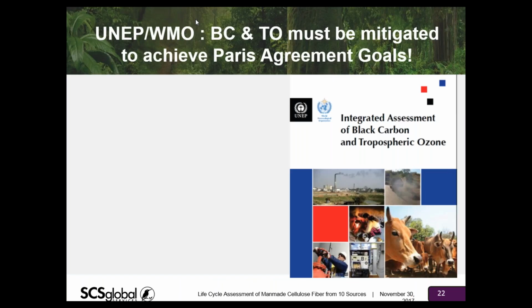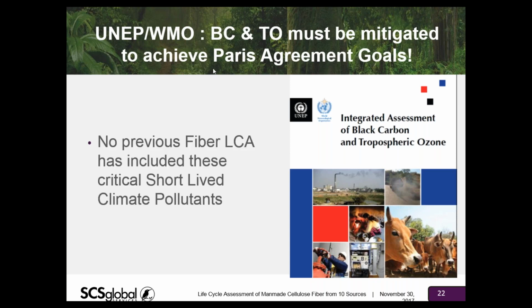Now this is also very critical to include these two pollutants, black carbon and tropospheric ozone, because the finding by the United Nations Environment Program and World Meteorological Organization is that these two pollutants must be mitigated along with CO2 in order to achieve the Paris Agreement goals. So we don't have even a hope of maintaining the 2°C temperatures in the world without mitigating these two pollutants very aggressively. So this LCA is also very important in the sense that no previous fiber LCA has included these two critical short-lived climate pollutants.